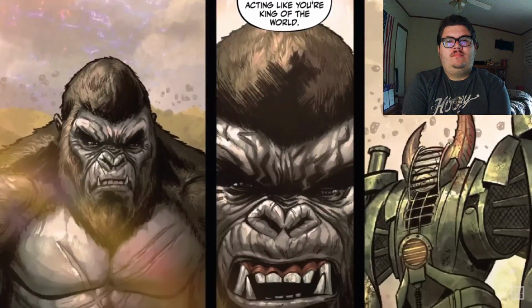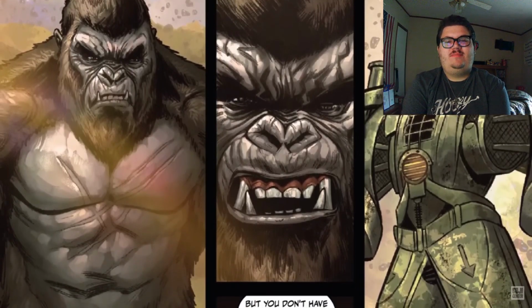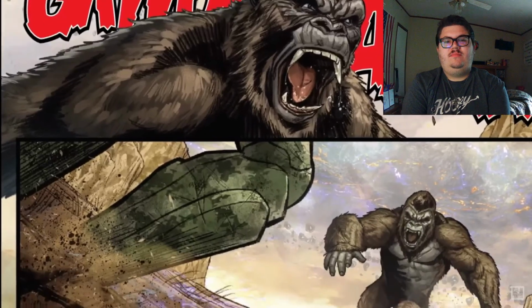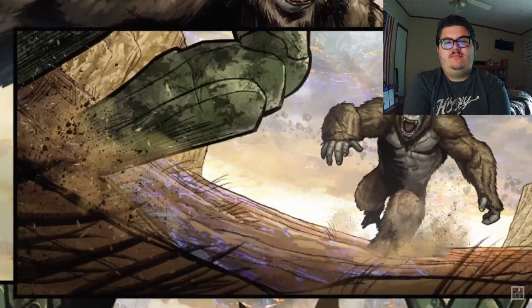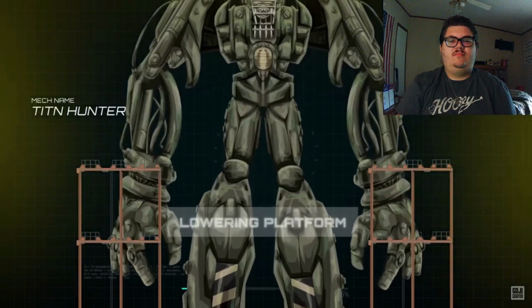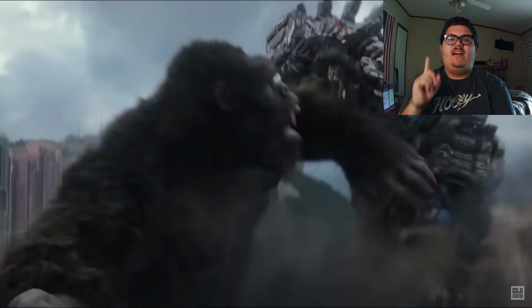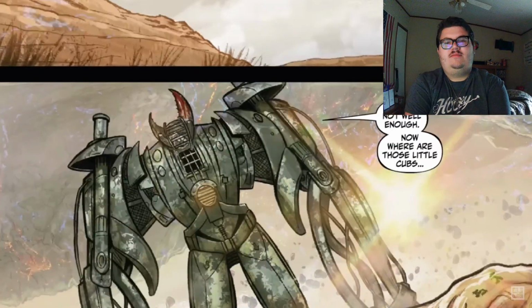Finally, Kong appears in front of the Titan mech. It was for this exact moment that this mech was created, to stand up against a real Titan like Kong. But could this mech actually stand up to a Titan, just like Mega Godzilla did earlier? I'm gonna say, actually, hell no. It did for a while.